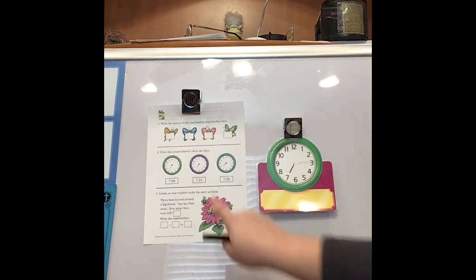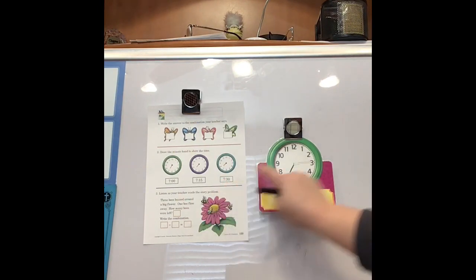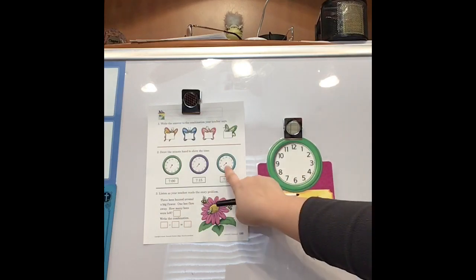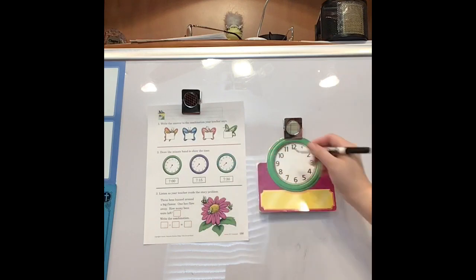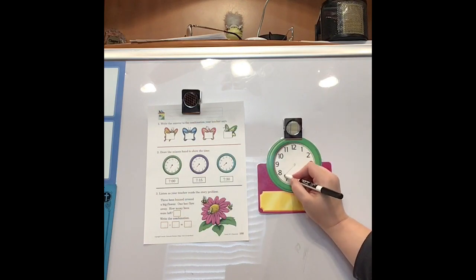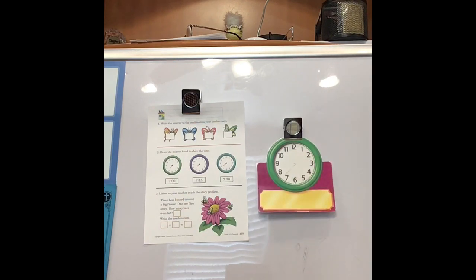Now this last one says 7:30. And if you look, your Mr. Hour is between the 7 and 8, because remember, he has not made it to 8's house yet. So he goes between the 7 and the 8. Let me see if I can find a different marker. Hold on just a second.